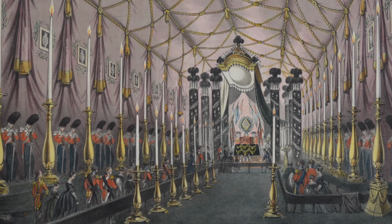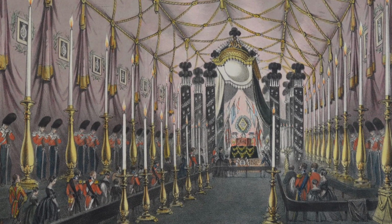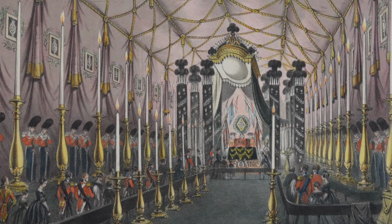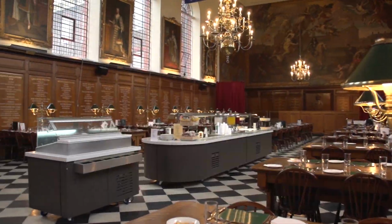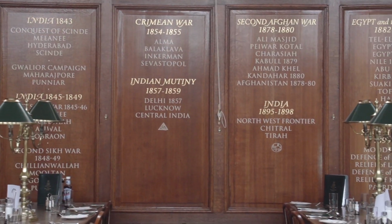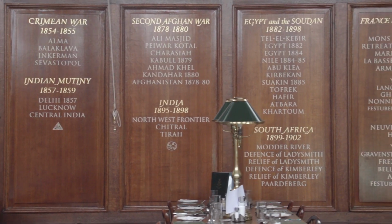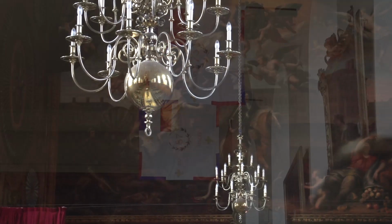In November 1852, the body of the Duke of Wellington lay in state here for a week before being taken for burial in St Paul's Cathedral. In 1955, the hall was restored to its original purpose, and the oak benches were later replaced by chairs, no doubt to the relief of those who had to sit on them. Today's pensioners take their meals in the hall, surrounded by boards detailing the campaigns in which they and their predecessors have fought, and with replicas of captured colours and flags hanging overhead.